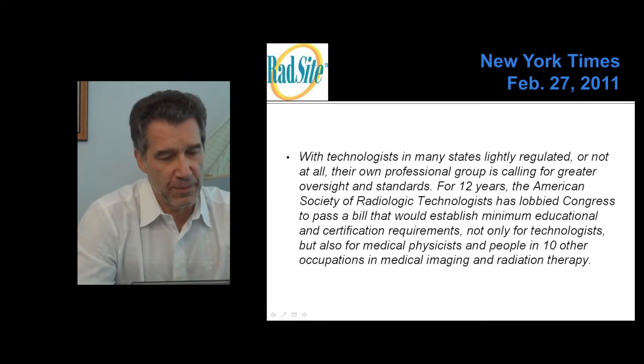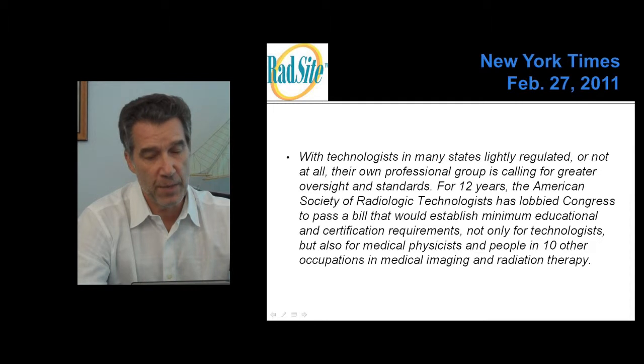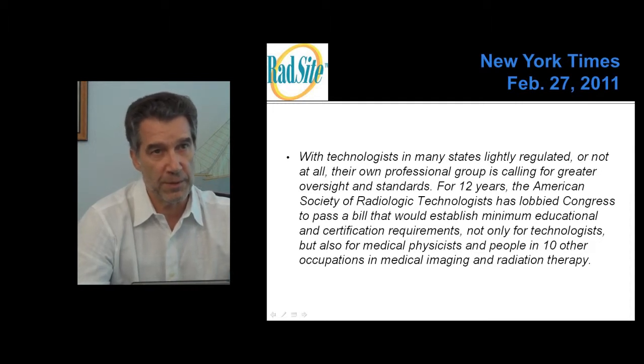Continuing that conversation, with technologists in many states slightly regulated or not at all, their own professional group is calling for greater oversight and standards. For 12 years, the American Society of Radiologic Technologists has lobbied Congress to pass a bill that would establish minimum educational and certification requirements, not only for technologists, but also for medical physicists and people in 10 other occupations in medical imaging and radiation therapy.